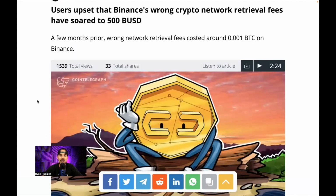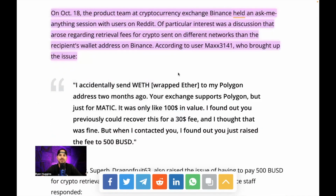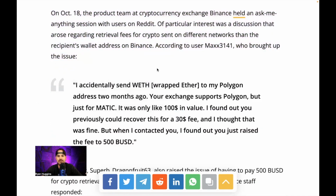Now let's talk about Binance raising their fees for wrong network retrieval. On October 18th, the product team at cryptocurrency exchange Binance held an Ask Me Anything session with users on Reddit. Of particular interest was a discussion that arose regarding the retrieval fees for crypto sent on different networks than the recipient's wallet address on Binance, according to user Max3141, who brought up the issue.